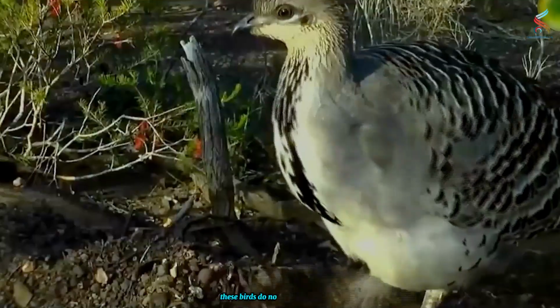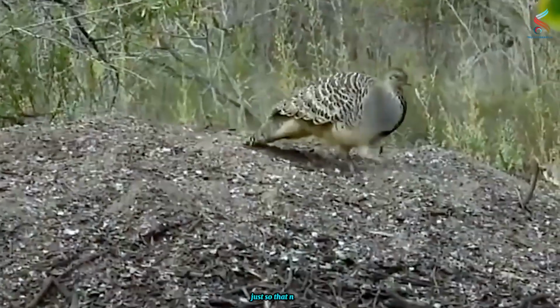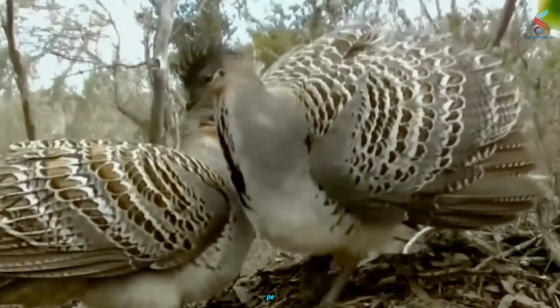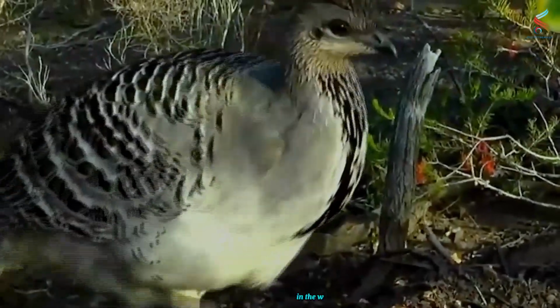No, these birds do not have any personal enmity with humans. All this is done just so that no predatory bird or animal can see their nest and the eggs kept in it. Their intelligence and wisdom have to be admired. Perhaps this is the reason why this bird's nest is considered one of the safest nests in the world.